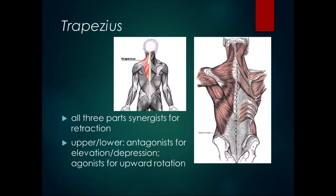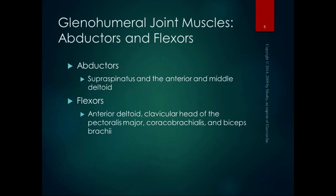So all three parts of the trapezius are synergists for retraction. The upper and lower are antagonists of one another for elevation and depression, and they're also antagonists for one another for upward and downward rotation. So it's interesting how the same muscles can cooperate on some things and be antagonists on other things. So very interesting group of muscles. Now we're going to talk more about things that actually move the humerus, the glenohumeral joint.